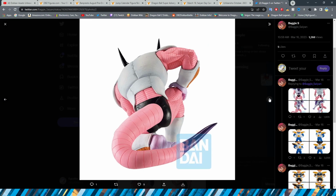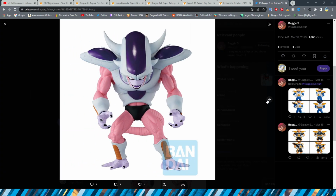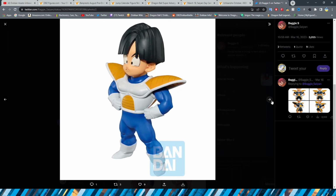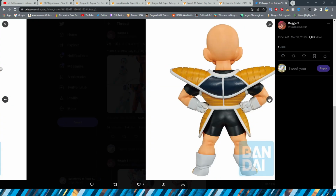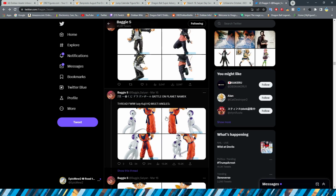Yeah, it's just such a shame, dude, because these figures look so nice in terms of the quality, right? This looks like a pretty decent Ichiban Kuji, but that price tag is very concerning, disheartening maybe, you know. Definitely a little unfortunate with that price tag for sure.